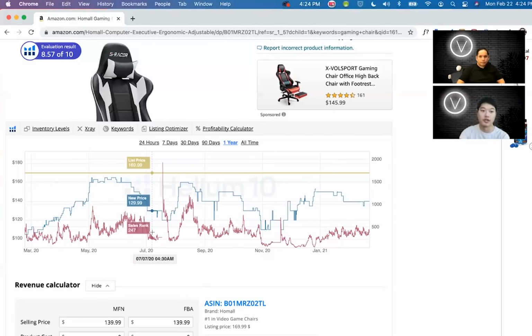And with promotion, when that new price is lower, that means you're probably running some sort of promotion, some sort of coupon that's decreasing that price, and that has an impact on BSR. Of course, it also has an impact on traffic because people are always looking for deals, and that also has an impact on your BSR as well.